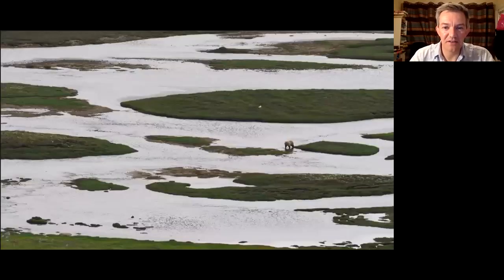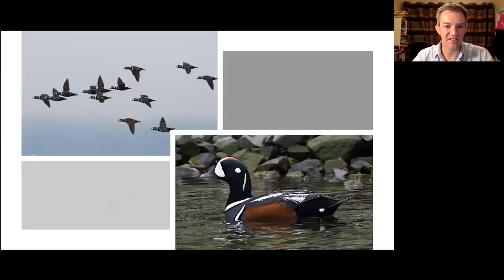And if you look carefully on the rivers, you might come across Siberian brown bear. We've got an animal just looking for some salmon in the river here. And there are other species that inhabit the rivers like harlequin duck, and these are pretty widespread all around Chukotka.